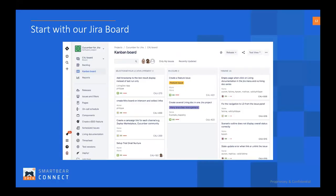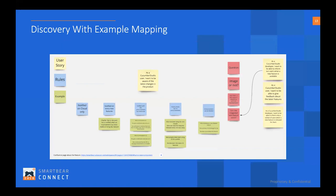So let's look at how this happens in Jira. Typically, when I look at the Cucumber for Jira team, they use Jira as a tool to manage their project and track the progress. So they have this Kanban board. Typically, we pick up one user story before the team works on it, and during the grooming session, the example mapping session, we create, as I shared, the shared understanding. So that's typically an example of an example map.